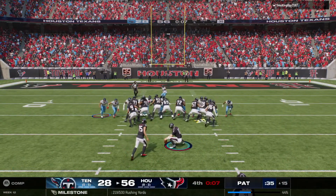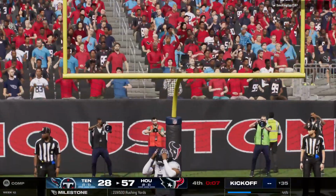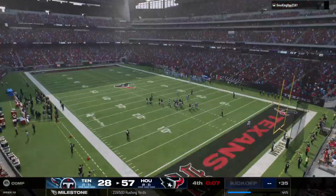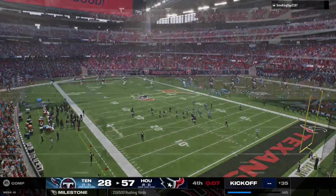Yeah, I would. Really in all phases, too. You know, I thought coming in that this would be a much closer game than how it's turned out to be. And you got to give credit where it's due. This offense has been outstanding throughout.